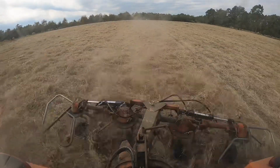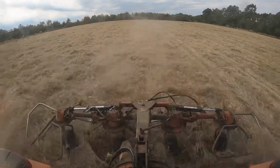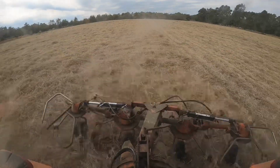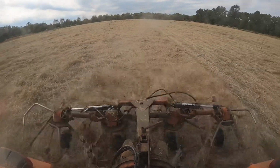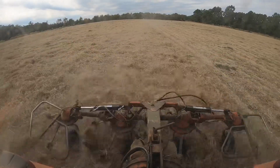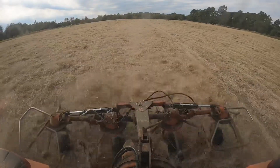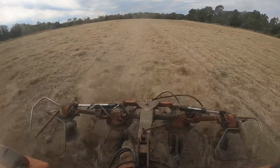Like I said, it's somewhere between 25 and 30 years old. I think I've replaced one belt on it several years ago. I put a new belt on it, and I think that's the only thing. I don't know that the cover has ever been replaced.